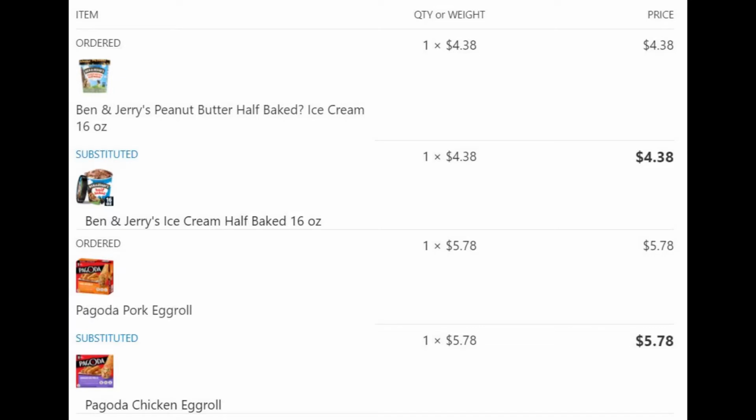Okay guys, I thought I would do the breakdowns with each of the hauls to kind of make it a little bit easier. So the first thing that you're going to see here is that substitution that I was talking to you about. Connor loves everything peanut butter and chocolate, right? Who doesn't? Smart kid. And I had ordered him the Ben & Jerry's peanut butter half-baked ice cream, which just has peanut butter and chocolate ice cream in it instead of just the vanilla and chocolate. So I think he'll be fine with it. He is not picky. He will be fine.